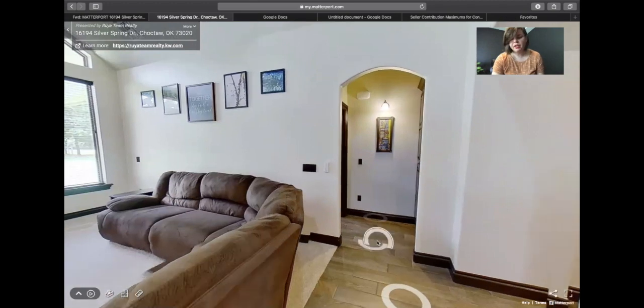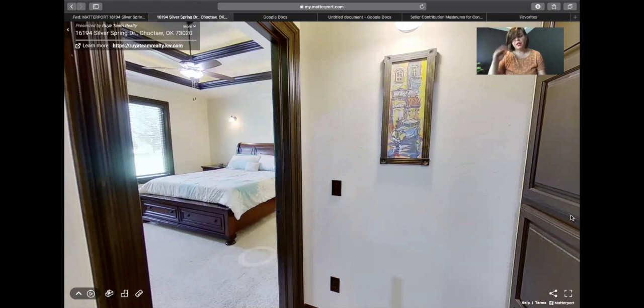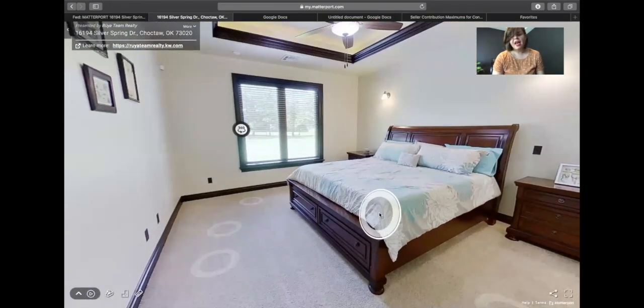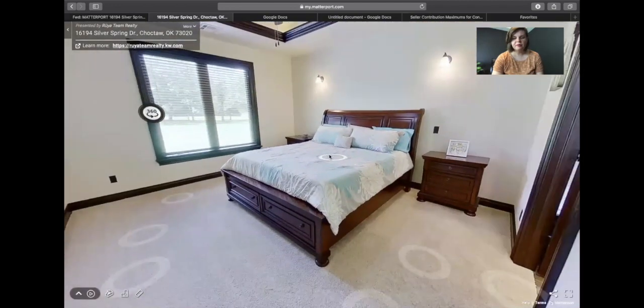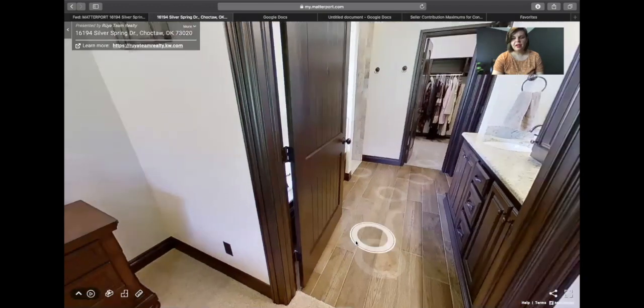And if we walk in here, on the right side is some linen storage, and then the left is the actual bedroom. These walls have extra insulation to help with sound, and these windows also are casement windows to help with sound as well. And then you can see this beautiful ceiling that we have here in the master with the ceiling fan, of course. And then the master bathroom door is right here.